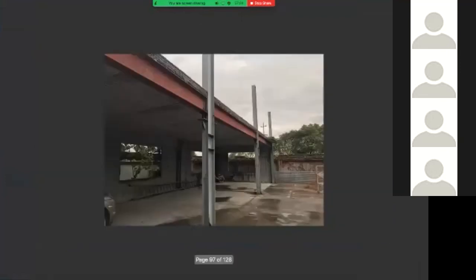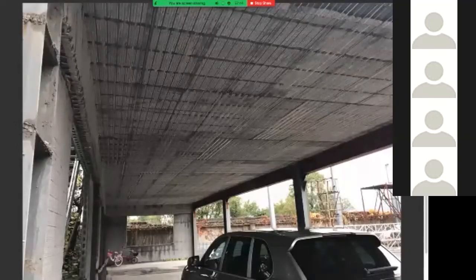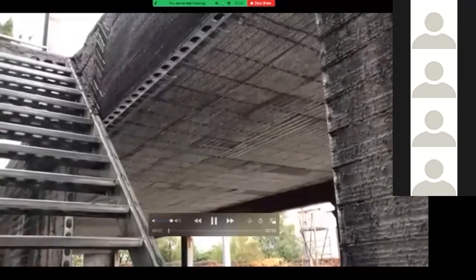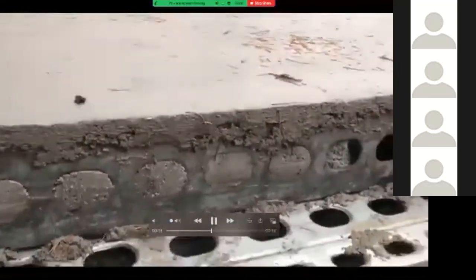And this is a real on-site application, an on-site visit that I personally made. As you can see, it's a light gauge flooring system and infill with Lightherm. I would like to show a very short video on this because I think it's very interesting. This is a light gauge structural system, and this is a structural floor fully cast just by using Lightherm. This is how it looks.